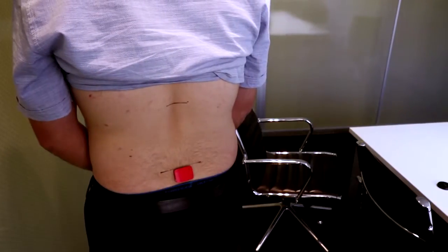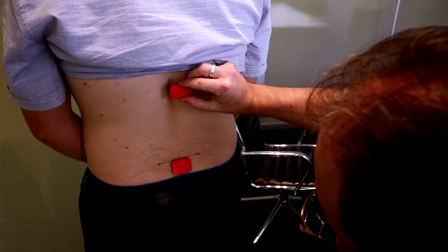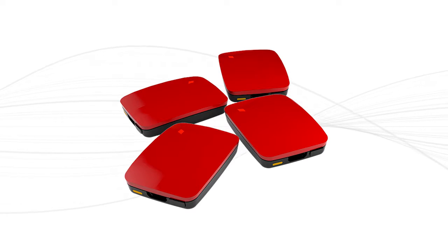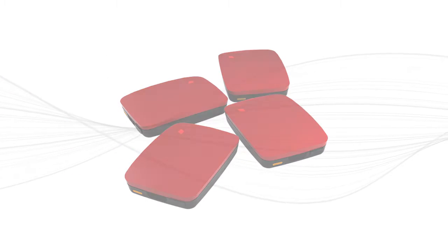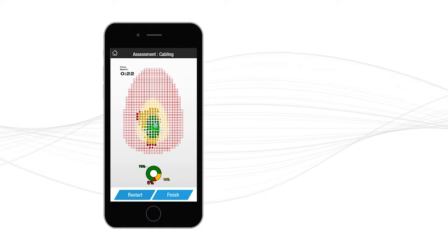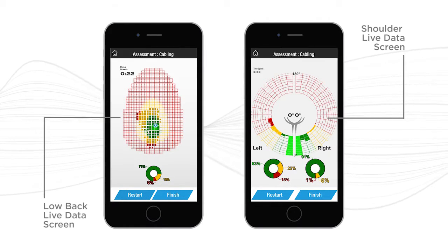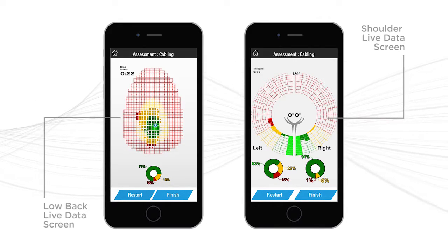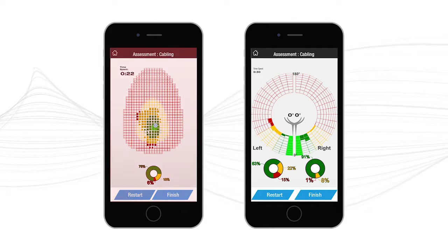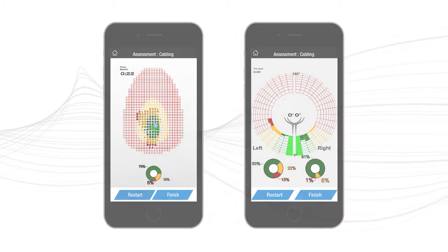Using myViSafe is easy. The mini sensors are placed on the worker to assess either the low back or the shoulder. The sensors are small and lightweight and can be worn discreetly under clothing without disrupting a typical workday. Movement data is collected for specific jobs and tasks and is able to be viewed on the screen while the assessment is in progress. As the employee performs their work, the sensors measure the range of movement of the lower back or shoulder and the portion of time spent in each position.